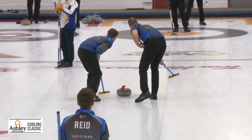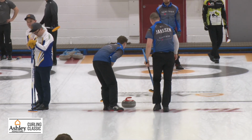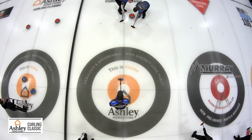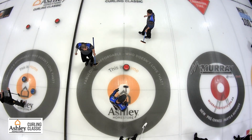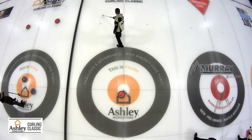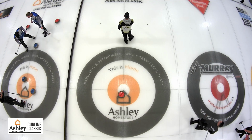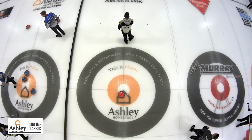Line's okay. Looks like Charlie wants to play this fairly conservatively. He's asked for the first rock to be top 4. And John's going straight up, indicating a corner guard for Craig Savell.